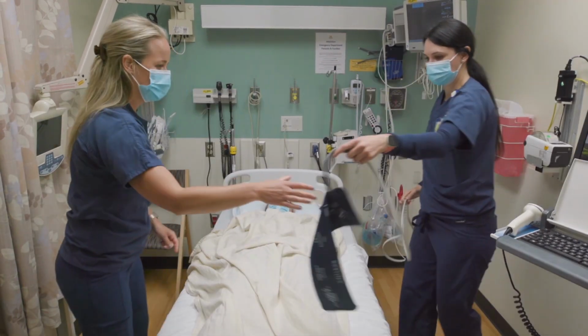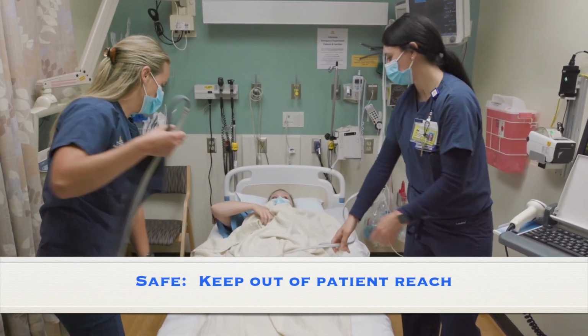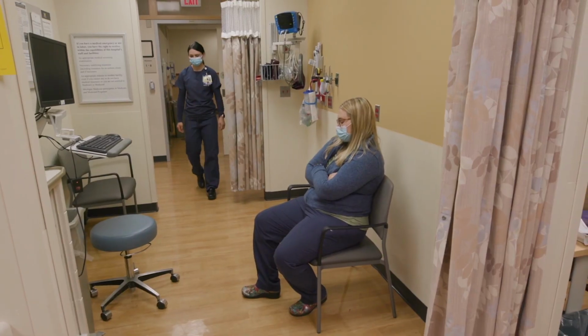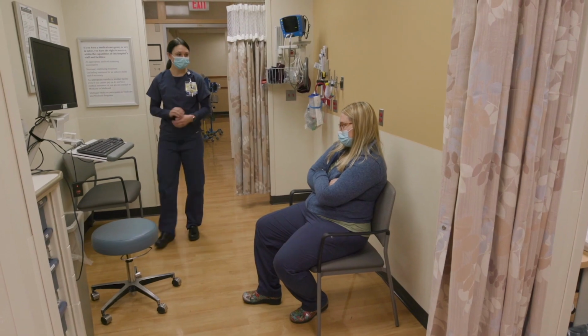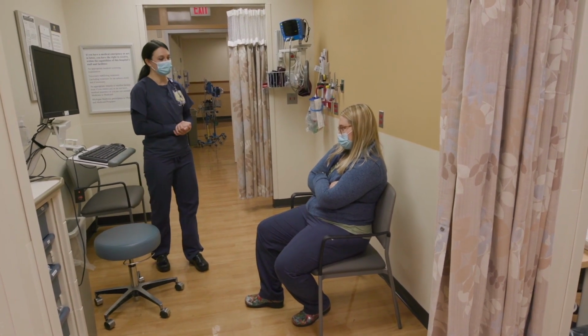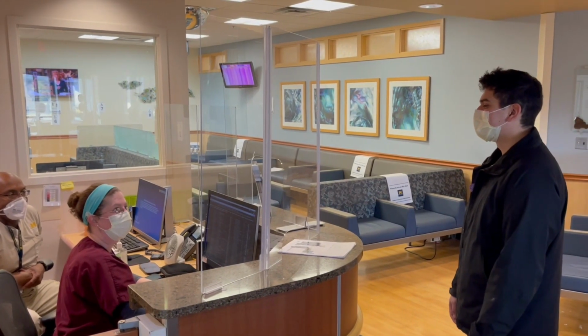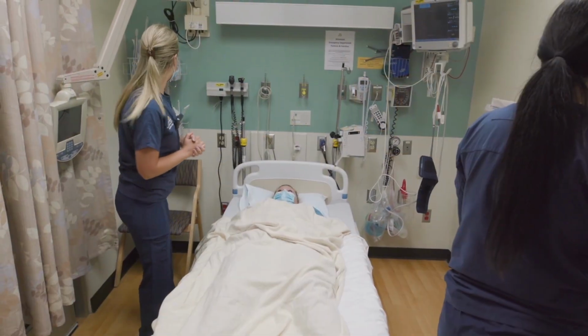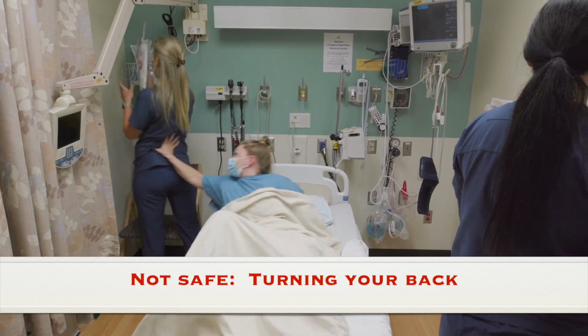If you and a coworker must hand items across the bed to one another, do so away from the patient's immediate reach. It is safer to maintain a reactionary gap. Maintain space between you and the patient or person you are assisting, so you have time to move away if there is escalation. It is not safe to turn your back.